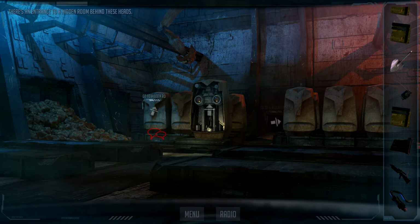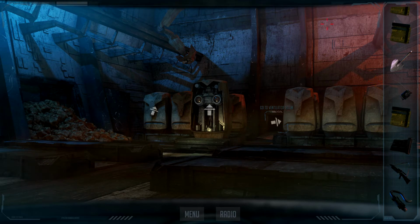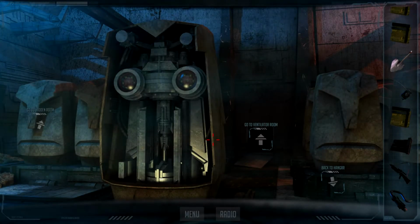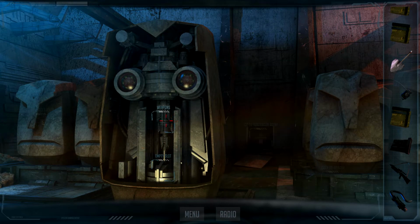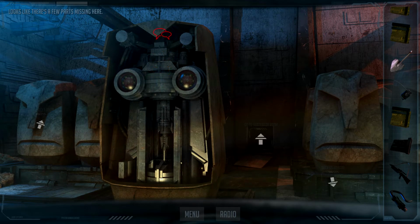There's an entrance to a hidden room behind these heads. Looks like someone wanted to make sure nothing gets through this door. I think this is where the energy cell is supposed to go. The weapons are useless. Looks like there's a few parts missing here.